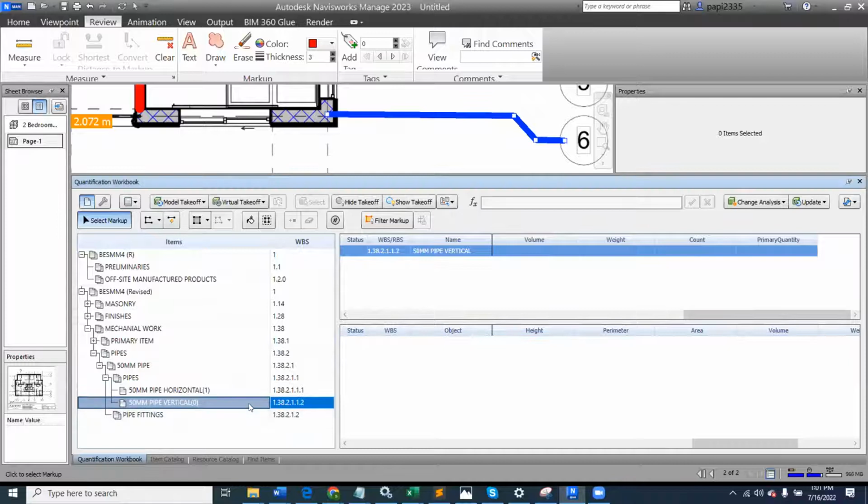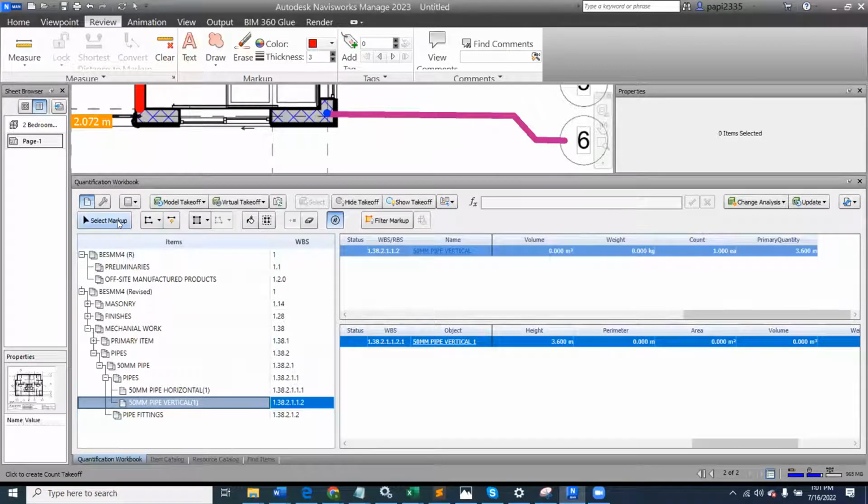Then the next one I have to do is the riser, which is the vertical rise. I have already programmed it already. So all I need is just use the count to place it. I'll now come and place it here where it's supposed to do the rising. And as soon as I place it, I have a height. I have a height, but I did not put it on the linear meter. Instead, I added it directly into the primary quantities, which is by consign. So here now you see that it is giving me 3.6 meters.